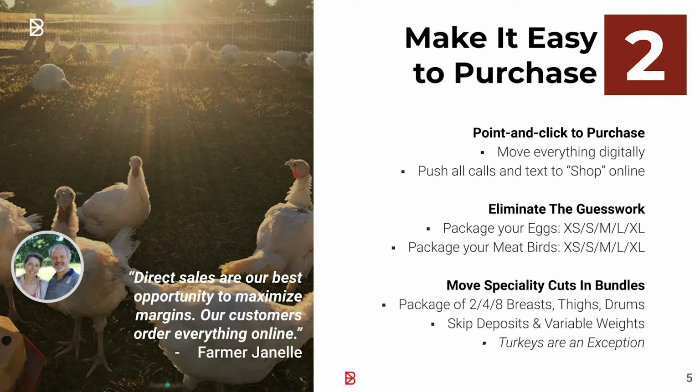The third one here is to move specialty cuts in bundles, right? So let's say you have a very large bird or you have several extra large birds. Just cut them up and then sell the packages of 2, 4, and 8 of breast, thighs, and drums. Same thing, sell flat pricing based on the size of the product. Keep it simple and make it easy for people to make a decision.